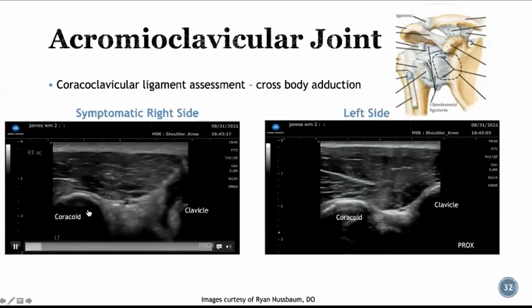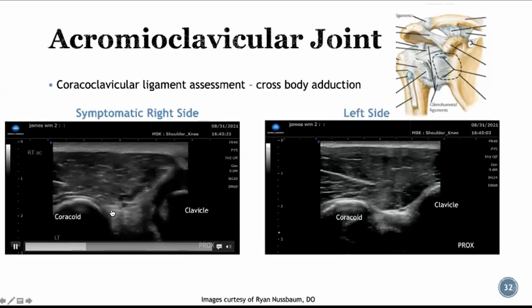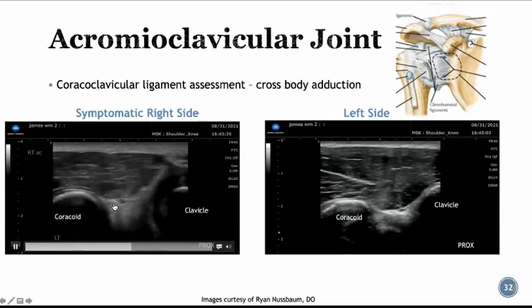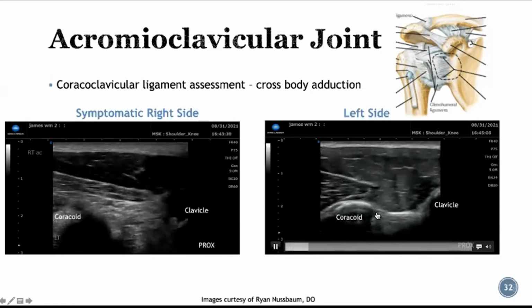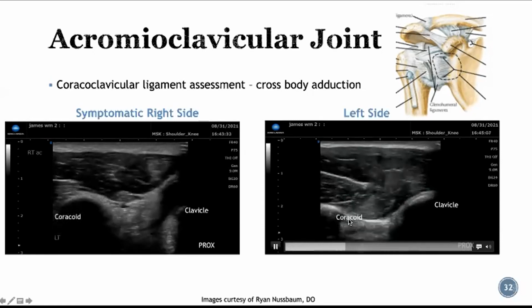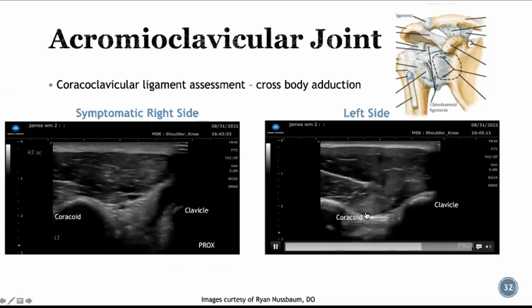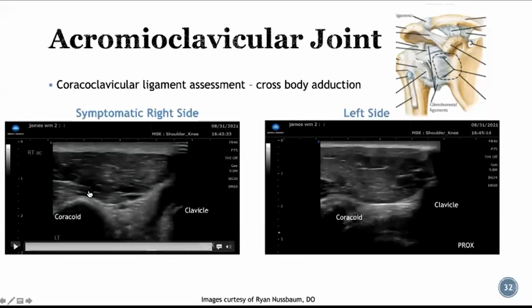And he had the patient perform this crossbody adduction maneuver, and we don't see any ligamentous structure really between these two, and they move a significant amount. And on the contralateral left side, which was normal, as they do that maneuver, you see a nice taut band of ligament connecting the coracoid and the clavicle, and below it we have the subscap moving here. So that's a normal ligament versus this side where that ligament was completely disrupted.